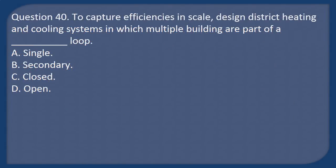Question 40. To capture efficiencies in scale, design district heating and cooling systems in which multiple buildings are part of a blank loop. A. Single. B. Secondary. C. Closed. D. Open.